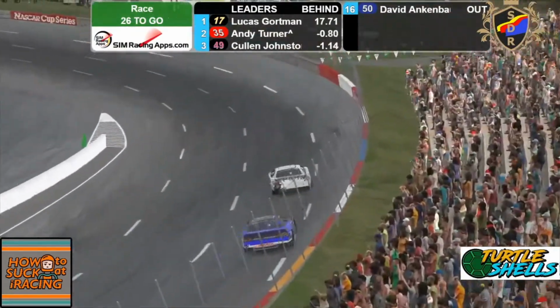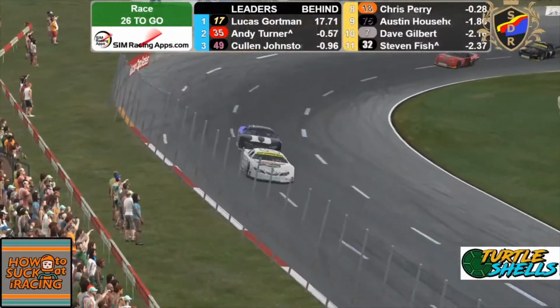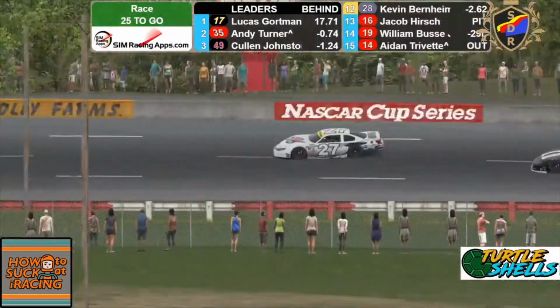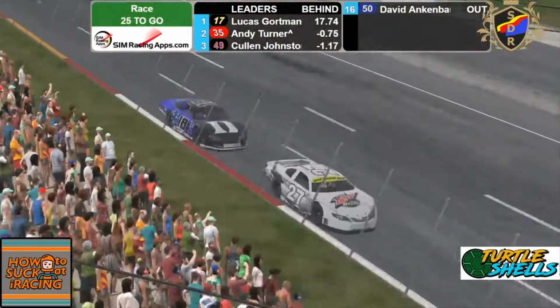So we get back out here to the super late models, and we see Tyler the Turtle Rush being challenged by Chris Perry. We saw this earlier in the race. Will Tyler be able to hold him off this time? 25 laps to go. This could decide it right here.